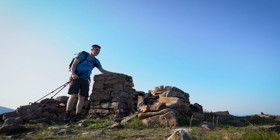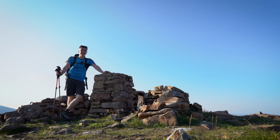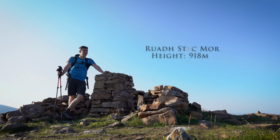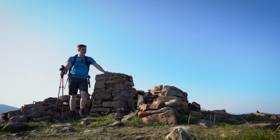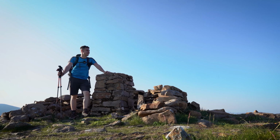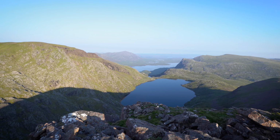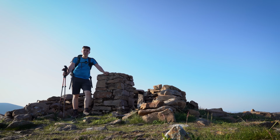There it is, first Munro of today. Nice and early, it's about 6:45, and this is Ruadh Stac Mor. It's 918 metres, just a Munro. I think it means the big red stack. Tough pull up, very direct, but that makes it that little bit quicker. So yeah, there's fantastic views back to Avagin and over to Sleoch and into that direction. But there's also another view that's catching the eye, which I'll show you just now.